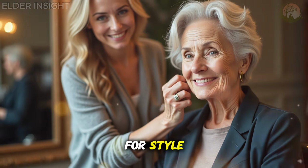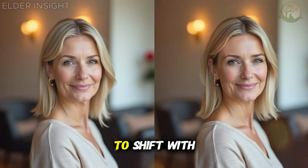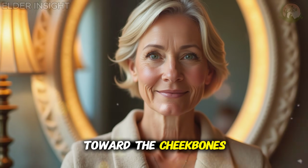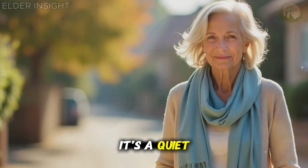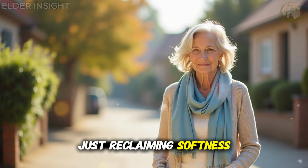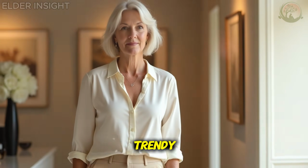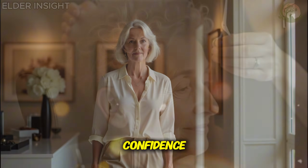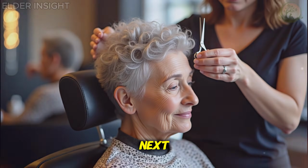They're not just for style. They're about restoring balance, because when your face starts to shift, your hair needs to shift with it. When placed with care, these layers draw the eye upward toward the cheekbones, the eyes, helping your haircut support your features, not fight against them. It's a quiet kind of lift, a redirection, not about chasing youth, just reclaiming softness, movement, and the feeling of being seen again. Because what we want now isn't trendy, it's timeless. Hair that moves with us, with grace, ease, and quiet confidence. And if you're wondering how these layers actually work their magic, that's exactly what we're going into next.